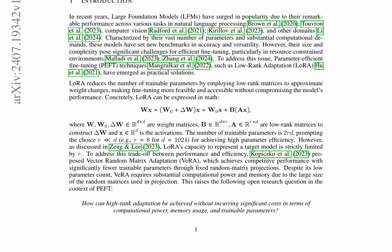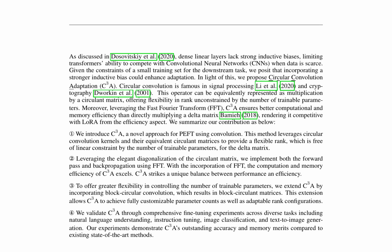However, LoRA's capacity to represent a target model is strictly limited by the rank of the low-rank matrices, prompting the need for alternative approaches that achieve high-rank adaptation without incurring significant costs in terms of computational power, memory usage, and trainable parameters. To address this limitation, the authors propose circular convolution adaptation, C3A, a novel approach for PEFT using convolution. C3A leverages circular convolution kernels and their equivalent circulant matrices to provide a flexible rank, which is free of linear constraint by the number of trainable parameters, for the delta matrix.